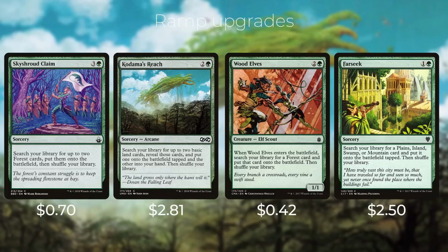And then we have Kodama's Reach, 2 and a green for a sorcery. Search your library for up to 2 basic land cards, reveal those cards, and put one onto the battlefield tapped and the other into your hand, then shuffle your library.